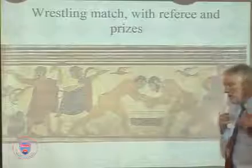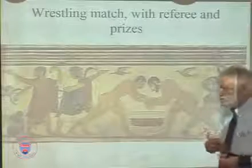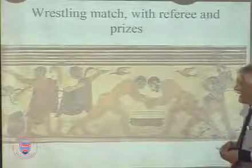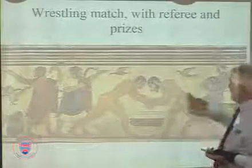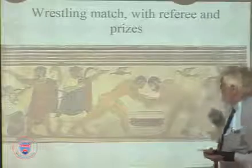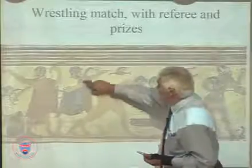The Etruscan funerals were associated with chariot races, gladiatorial competitions, shows of different types. Wrestling matches seem to have been part of the tradition as well. We don't fully understand everything, but here you've got two naked wrestlers. Again, you see them with their characteristic Etruscan hairstyles there. You've got the referee over here.